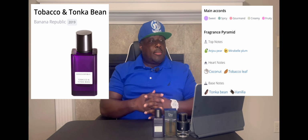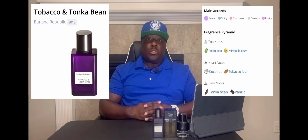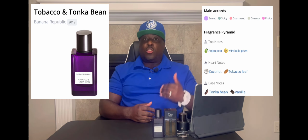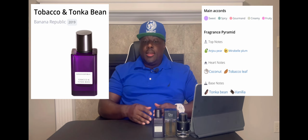But top notes, you got pear, you got some plum. Heart notes, you got some coconut, which you get a little bit of that vibe, a very creamy version of it. Tobacco leaf, it ain't crazy strong, but you do get it. But as it dries down, the notes that reign supreme are the tonka bean and the vanilla.